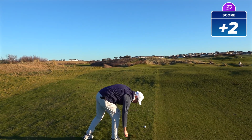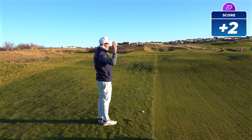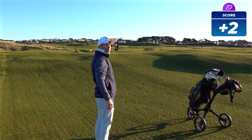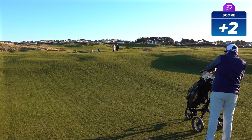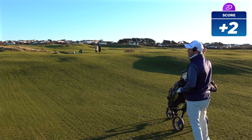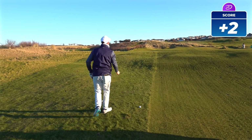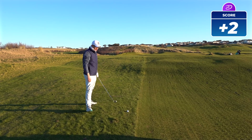I mean that wind should... off the par 3 it was slightly helping. This now feels like it's slightly into. Par 3 was maybe more there. 138. Is that hurting or is that? It's there. So that is hurting, isn't it?